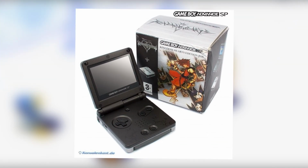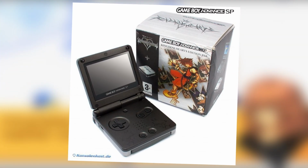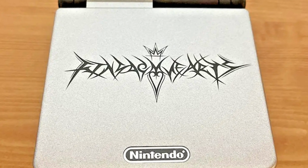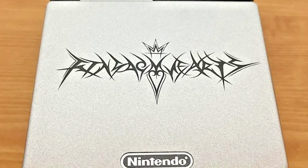This is the one that I actually want the most because I'm in love with this design so much. I think it's super freaking awesome. It's so simultaneously cool and simultaneously funny how close it is to black metal.